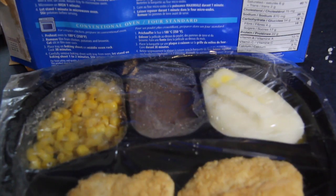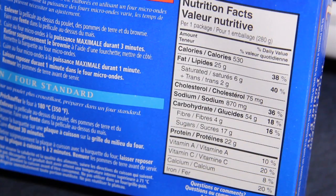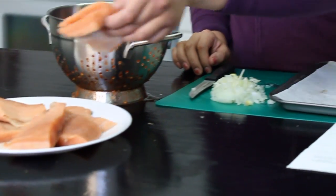Number 2 on our menu, processed chicken dinners. So how can we reduce the salt from these foods? Instead of buying processed meats, I use fresh or frozen because there's no added salt.